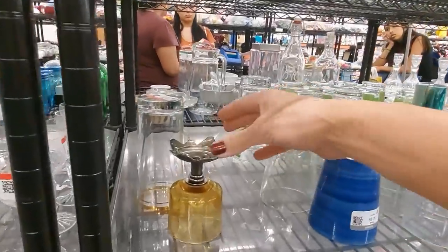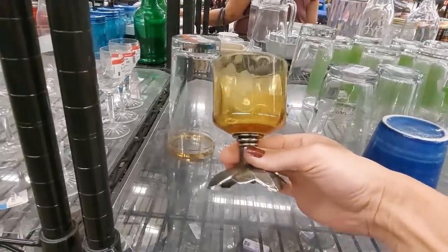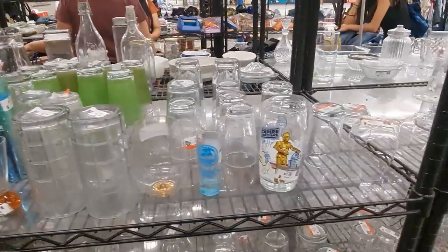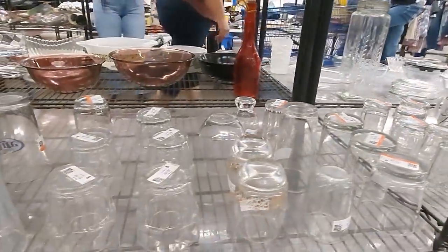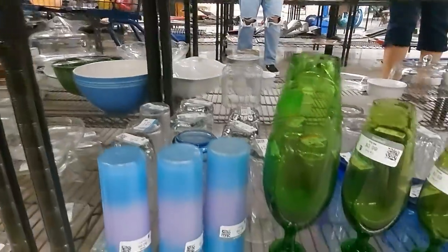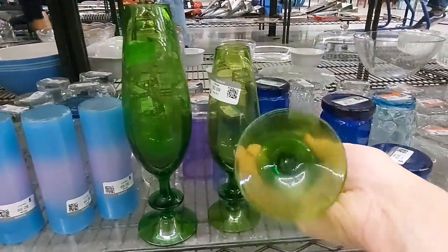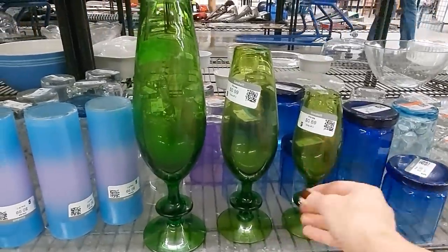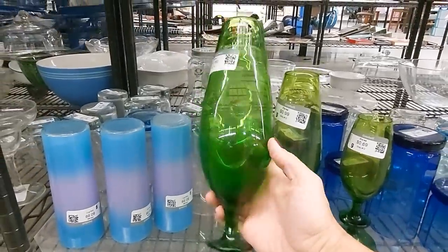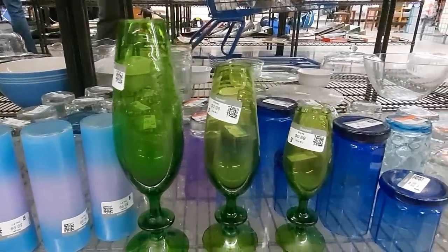Look at this beautiful amber glass. It has a metal base and I believe it is vintage. Many of you know that I love amber glass, so I am going to pop it in the cart. The glasses are really well organized in sets today. Ooh, look at these Blenko blue and purple. I wish there were four of them, but these green ones are spectacular. There's a set of three, and I believe they're hand-blown because the green is just a little different in each piece. They're so mid-century, absolutely lovely. Let's grab those for sure.